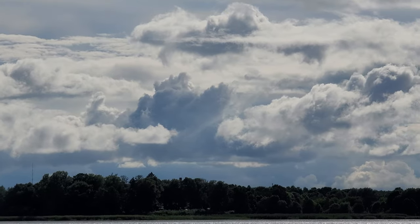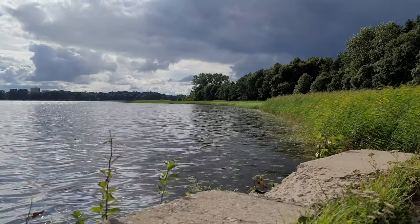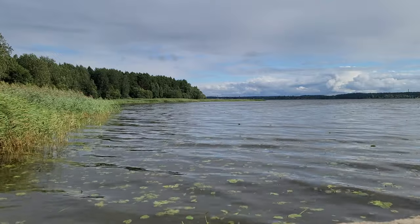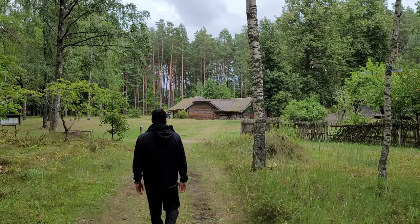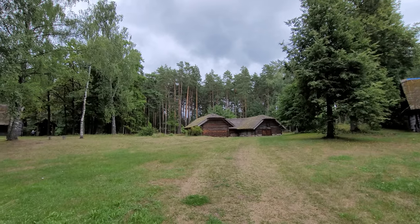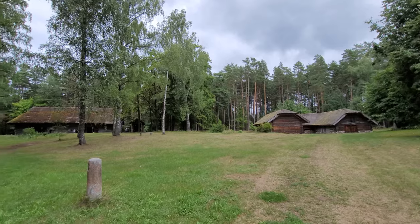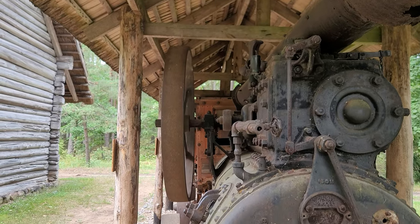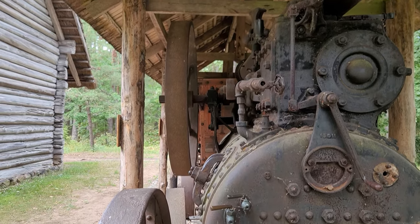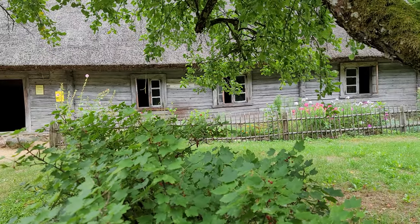On the outskirts of Riga, nestled amongst a wonderful pine forest stretching out alongside the shores of Lake Jugla, you will find a collection of buildings from a bygone age. This is the Ethnographic Open Air Museum, one of the oldest and most extensive in Europe. Established in 1924, the museum provides an introduction to the lives of Latvian farming folk, fishermen, and craftsmen from past times.